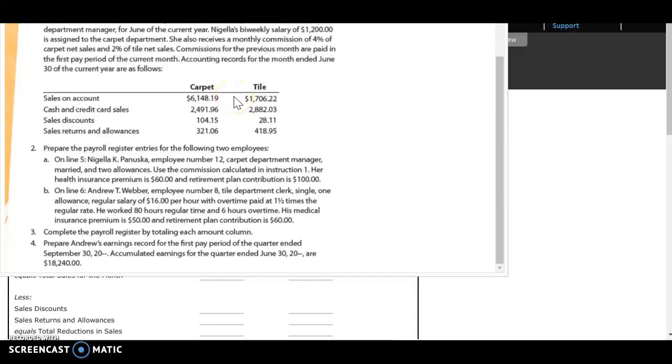Okay, then number 2 says we're going to prepare the payroll register entries for the following 2 employees. On line 5, we're going to do Nigella Panuski, or Panuska, employee number 12, carpet department manager, married, 2 allowances. Use the commission calculations in instruction 1. Her health insurance premium is $60. Retirement plan contribution is $100.